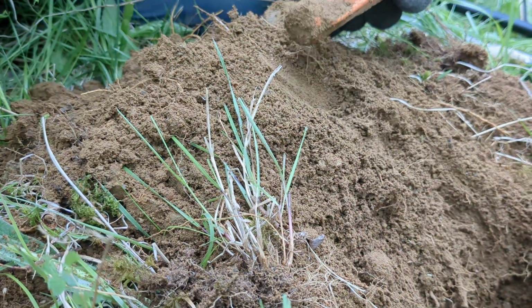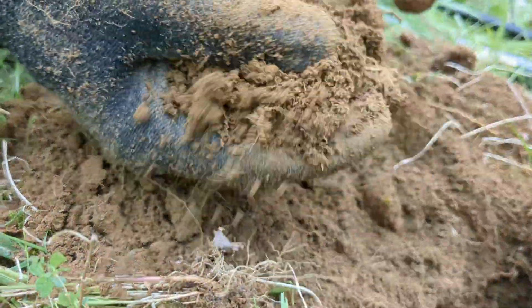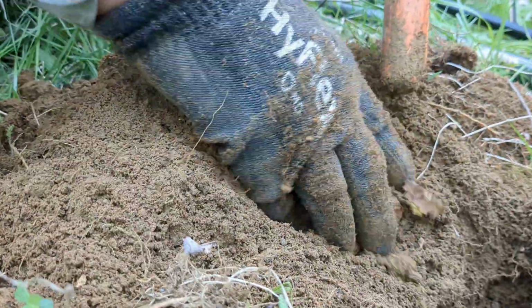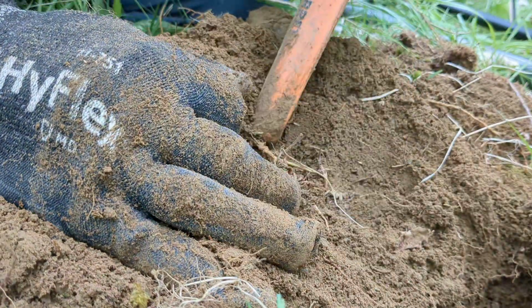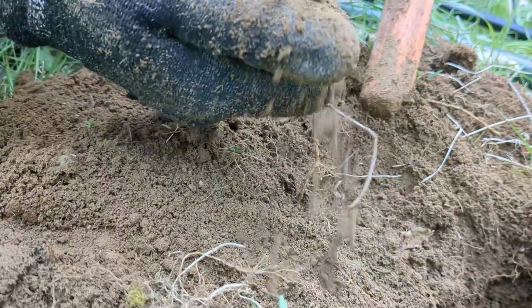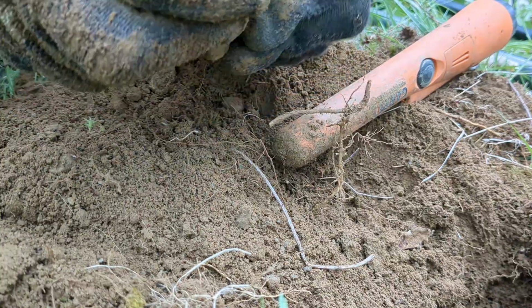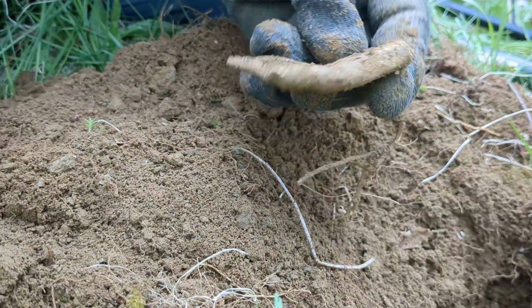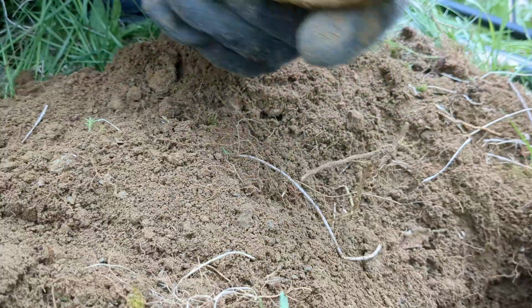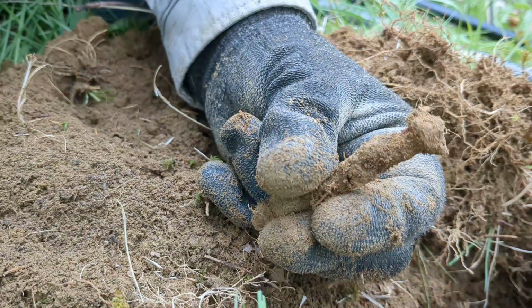There it goes. Oh, there we go. Big old piece of lead. Well, I guess that'll be a big old piece of lead and a rosehead nail.